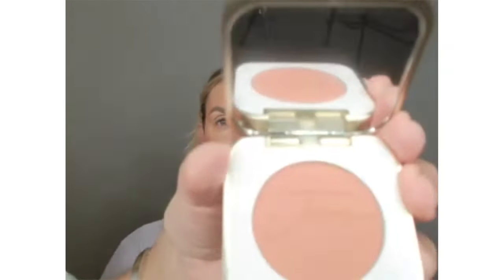Good, good, good. And then if I wanted to use the Velvet Petal, which is the even pinker one, I can get some of that and place it also at the back of the cheek. Just at the back of the cheek, but not as far up as the Flourish. And that just gives a bit more intensity.